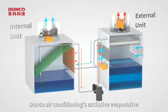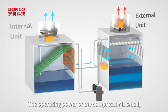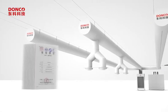Donco Air Conditioning's exclusive evaporative condenser efficiently reduces temperature. The operating power of the compressor is small, so it consumes less electricity. Donco Air Conditioning has passed national testing.